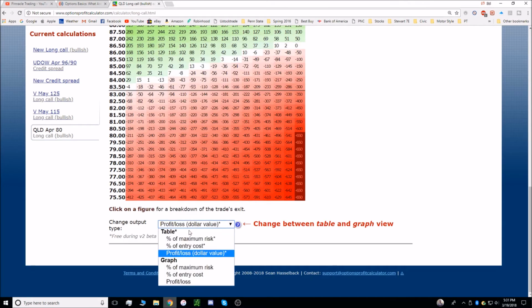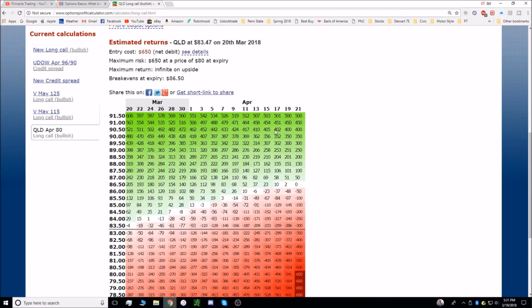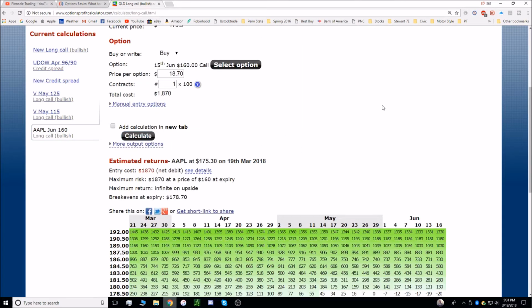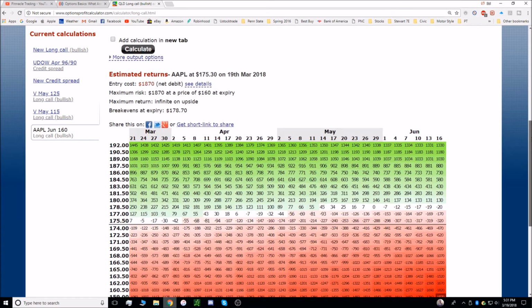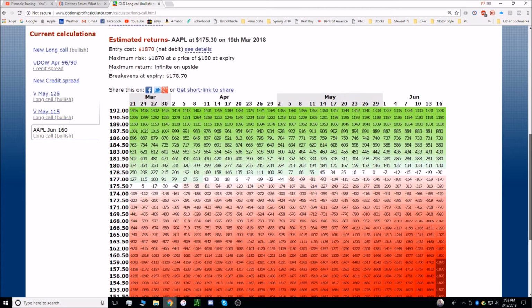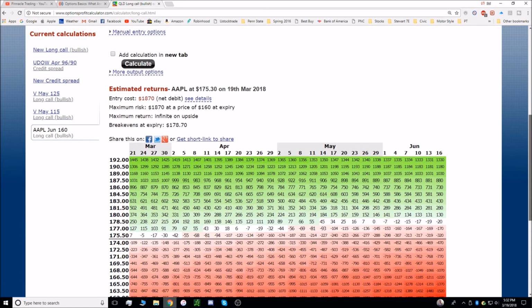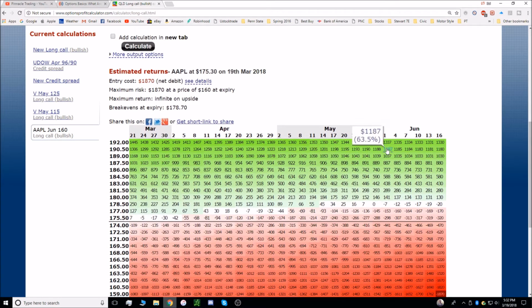dollar value, or you can look at percentage of entry. I usually look at this, and let's click calculate. So it'll load up and it'll show you this nice chart over here. So right now Apple is trading at 175.30. So say in May, by May 29th, it goes to 183. So you go over here, you go to 183, and then you go to May 29th.